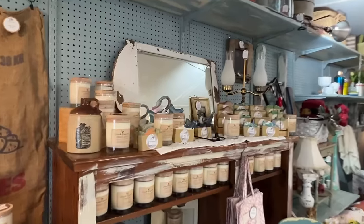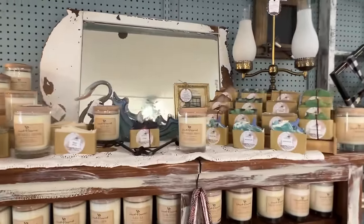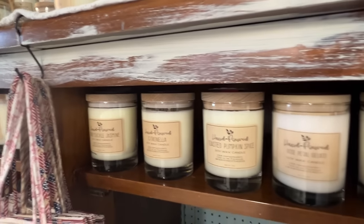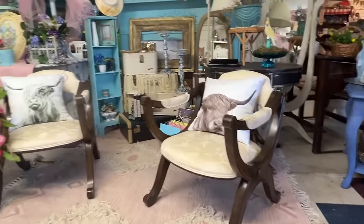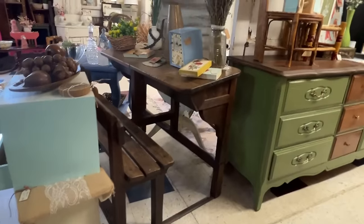This shop also had hand-poured soy candles in all sorts of scents and really cute little jars, and handmade soaps also. Just so cute. I love seeing handmade things. I came around the corner and I saw these two chairs. Oh my goodness, have you ever seen a chair like that? I never have. I don't think I want them in my house, but they sure were fun to look at.